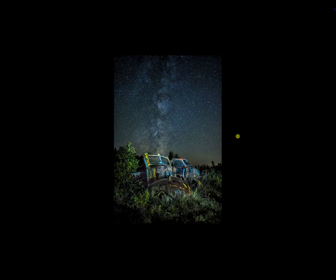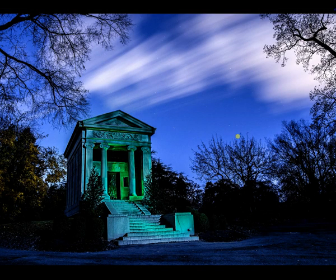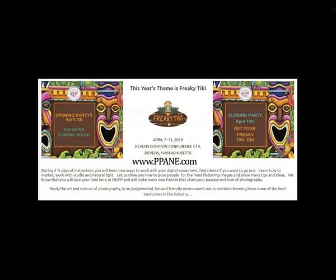So we'll have some different techniques that we'll be using for still life inside, and then for photography outside, and then for Photoshop. Even on a cloudy day, you can get really cool images. This image here is about 3 minutes long, and the clouds are just streaking by. I love cloudy evenings because you kind of get very unique images, and then light painting with a green light in this instance.